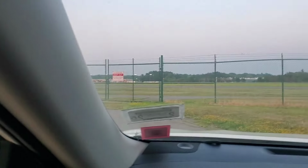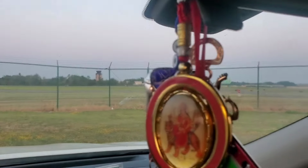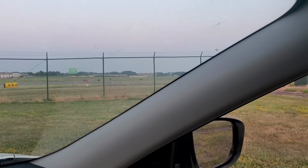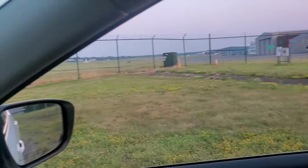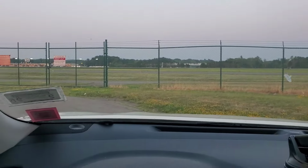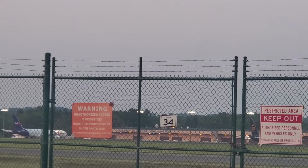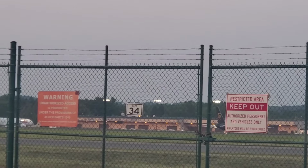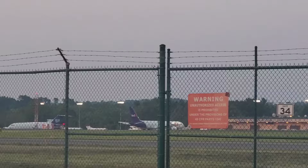And the day is not over yet, so we stopped by Albany International Airport, and we're here sitting down. I'm waiting for a plane to come land so we can get this video. So this is Albany International Airport. There are some FedEx planes over there, just landed, and UPS is right there, but we didn't get them in time. Oh, we didn't catch it in time, so there's two over there.